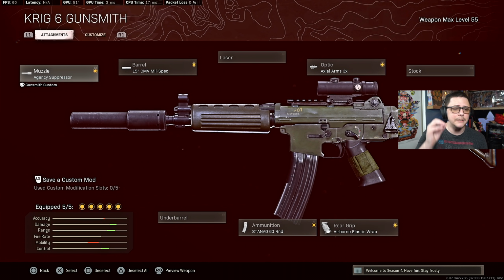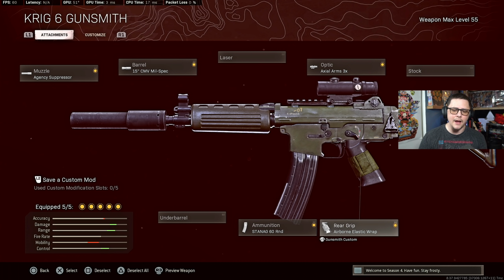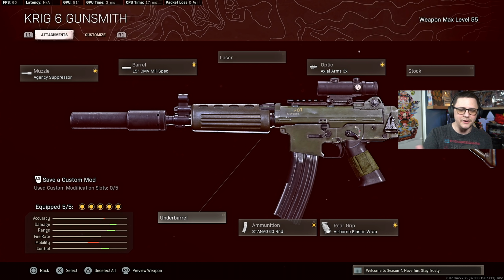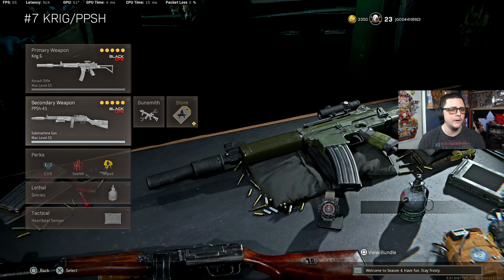The Krig build is going to be agency suppressor, this bottom barrel. We also have the 50 round airborne elastic because this one also has a built-in recoil reduction so we no longer need an underbarrel. The 3X is also providing a little bit of recoil reduction. So all across the board on the top, we're making up for the slower aim down sight with the airborne elastic, and we have a pretty good build here on the Krig.